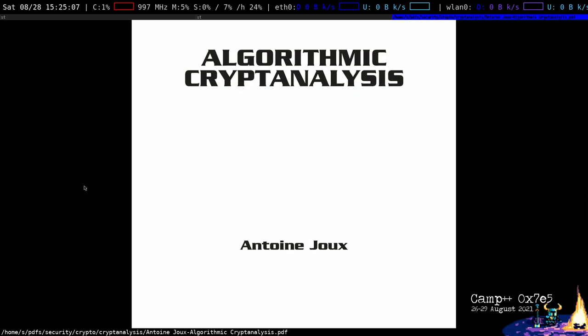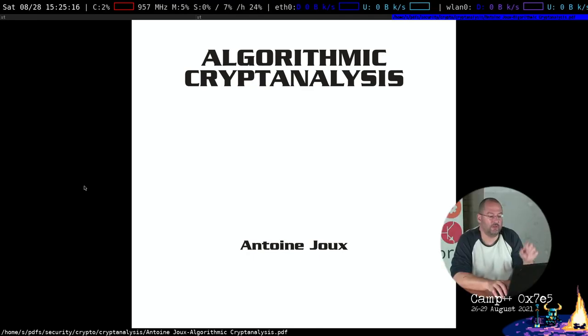So this is the book. I warmly recommend it to everyone and buy it. And this is the Bible if you are into cryptanalysis on an algorithmic approach, not brute forcing or anything.